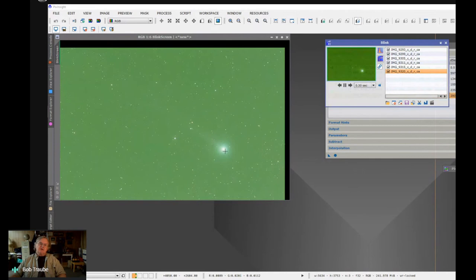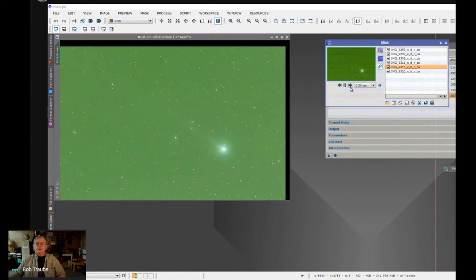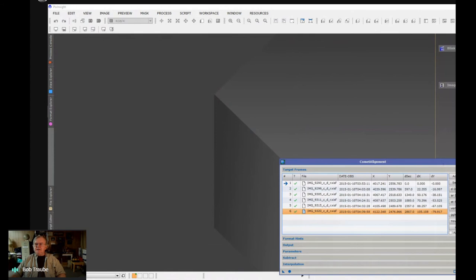So in fact, each of those stars is moving. But the comet and the tail of the comet, which you can see in a couple of these images, I hope, is basically in the same location on each image. Stop that, clear that. So we're now basically done with comet alignment for the first time. We'll come back to it later.